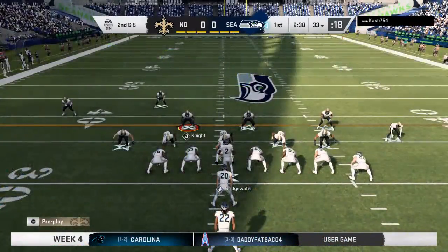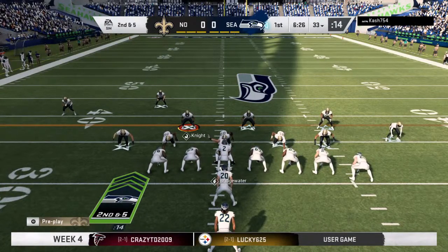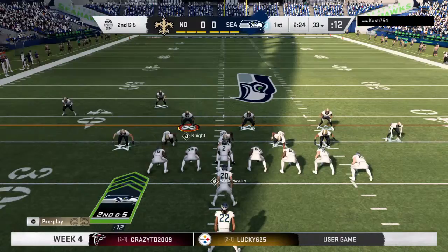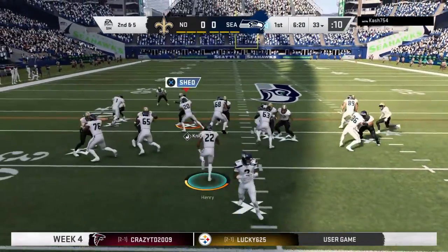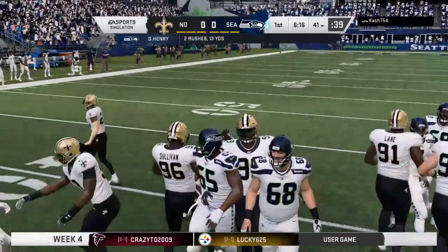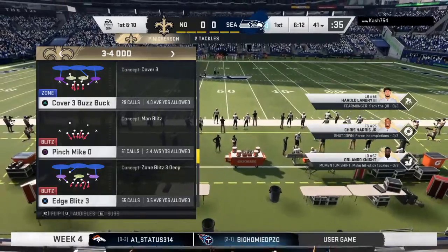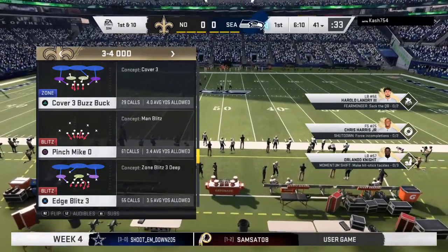The first down run got 5. Here's 2nd and 5. Derrick Henry. That one, a first down pickup of 8. And that's a run that'll energize an offensive line. They'll take that one all day long.